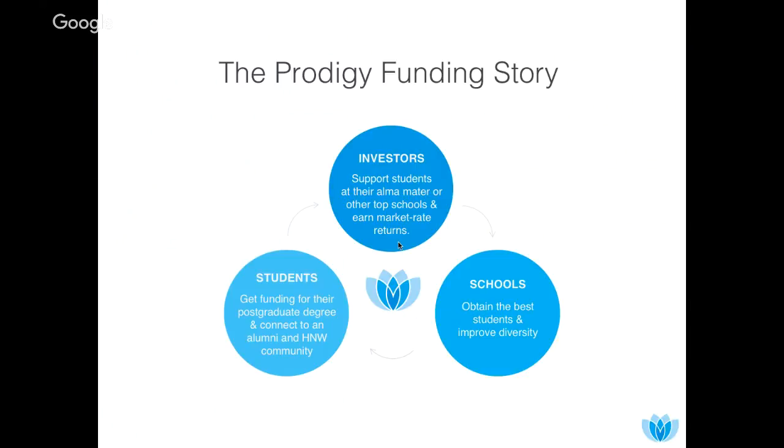Schools themselves as well are investors in some cases, and they are helping us vet you by looking at your career trajectory, your test scores, all those good things that they do in the admissions process to ultimately admit the best and the brightest. We're then able to tell investors and give them that assurance that we are finding the best and the brightest, and we're funding the best and the brightest.